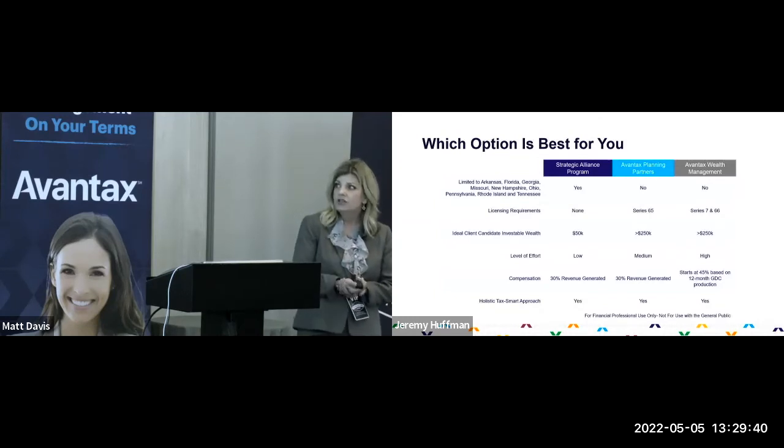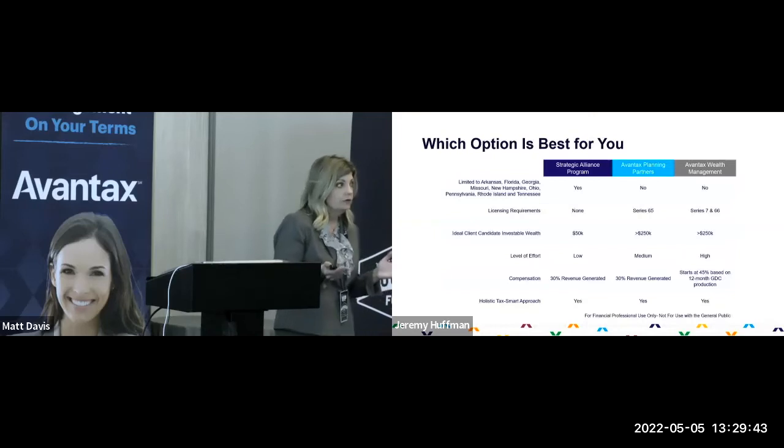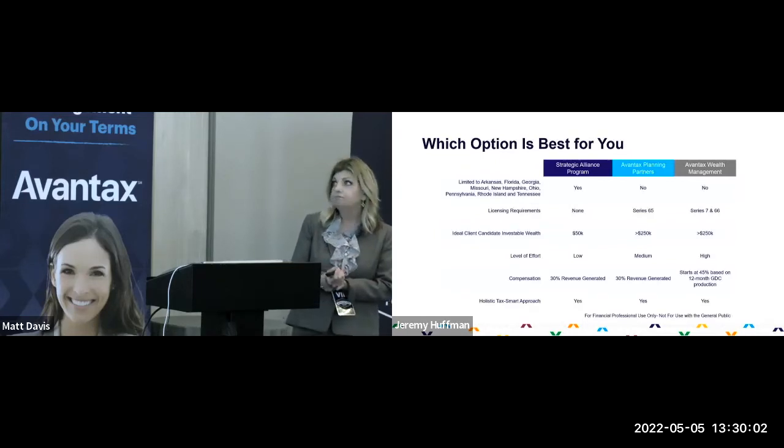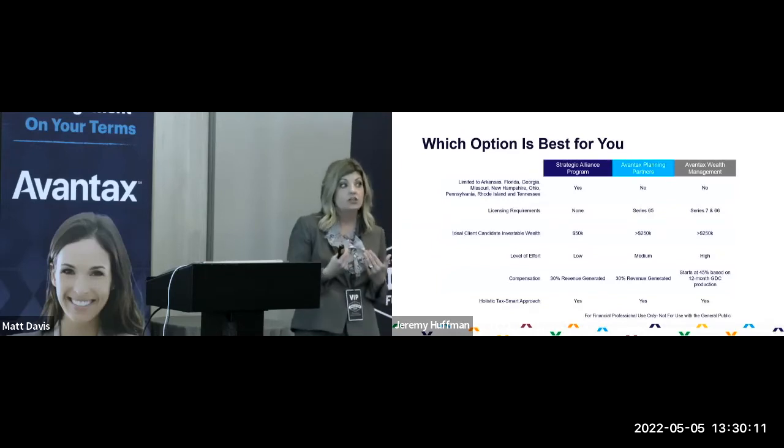The compensation: it's fee-based advisory business, not commissionable. So it's a fee that is earned, and you will receive 30% of that fee that's generated, on an annual basis. It's a very similar payout structure, a little bit more complex, if you want a financial planning consultant to work with you in your office whenever you have client appointments.